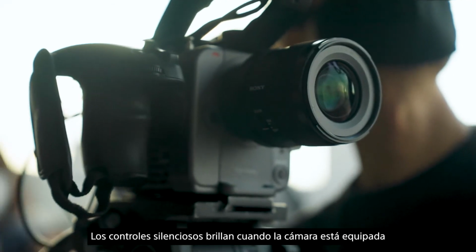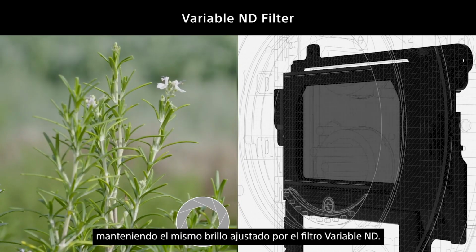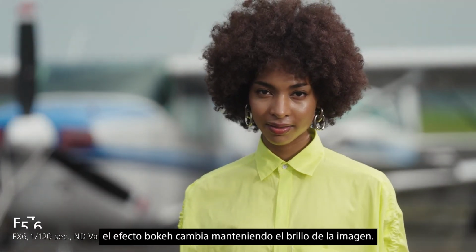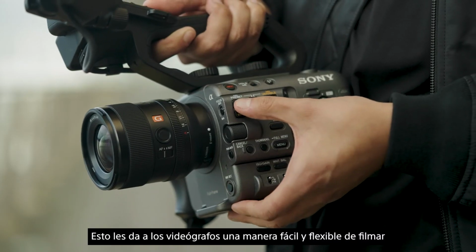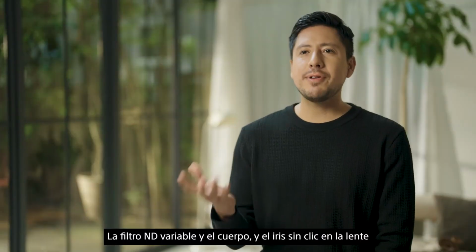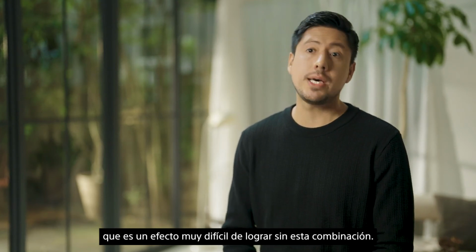The non-step silent controls shine when the camera is equipped with an electronic variable ND filter. Used together, the aperture can be changed smoothly while maintaining the same brightness adjusted by the variable ND filter. As you see by keeping an eye on the background, the bokeh effect changes while keeping the image brightness. This gives videographers an easy, flexible way to shoot, with a smooth transition of depth of field, while reducing the cost of purchasing additional special gear. The variable ND in the body and the clickless iris on the lens allow for effects such as a depth of field transition, which is a very difficult effect to achieve without this combination.